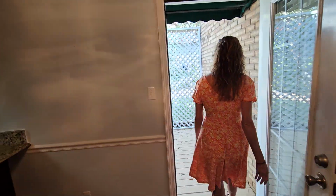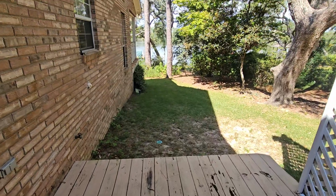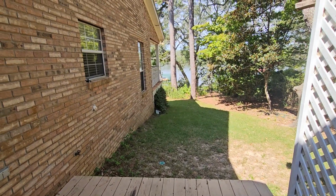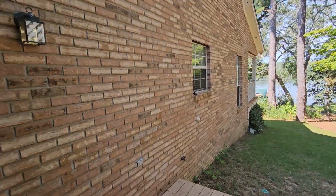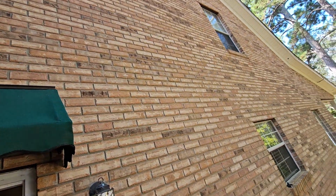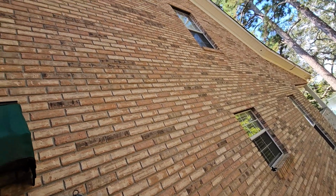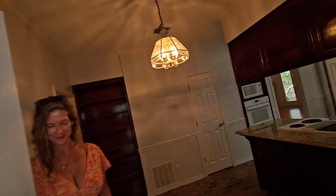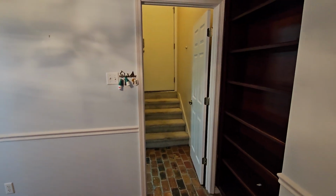Okay, side porch, all right. There you are, there's a view from here. Now, this is a great place. I'm sticking with a Riverview veranda myself, but awning covered entry, brick home, everything. Nice big brick gable, strong construction.